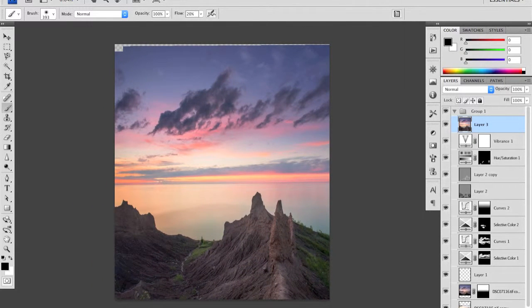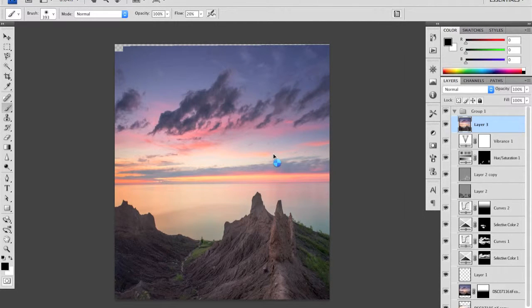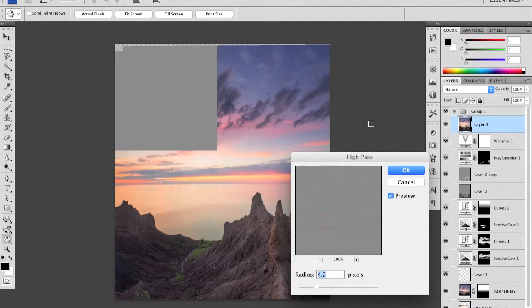We want to come up to Filter, Other, and go to High Pass Filter. Now with this High Pass Filter, what we're going to do is basically just sharpen some of these details and do it in a really unique way that doesn't introduce too awful much noise.